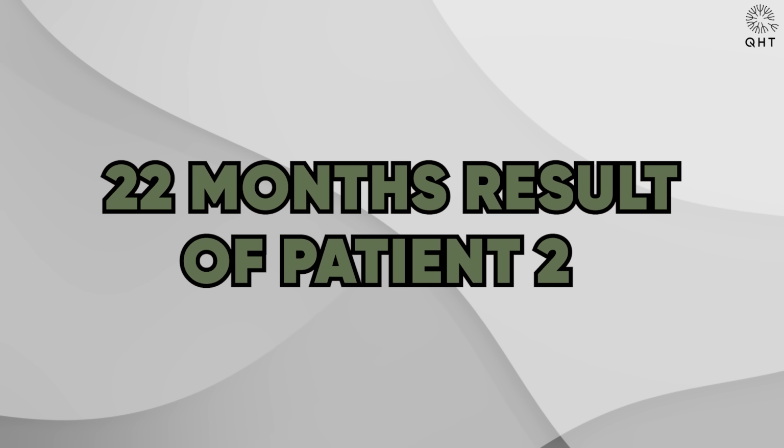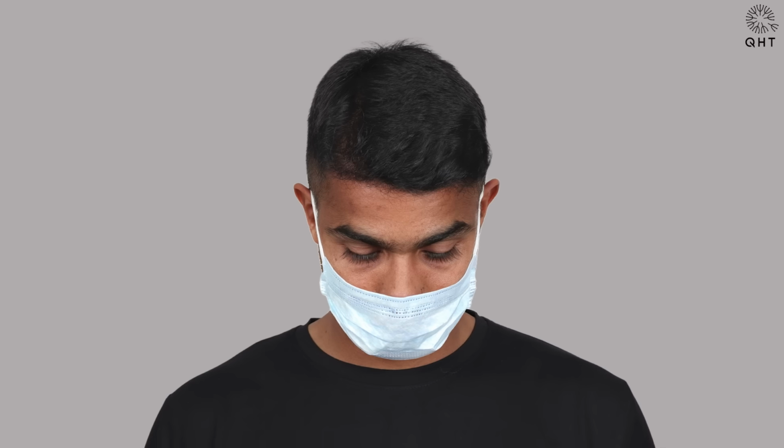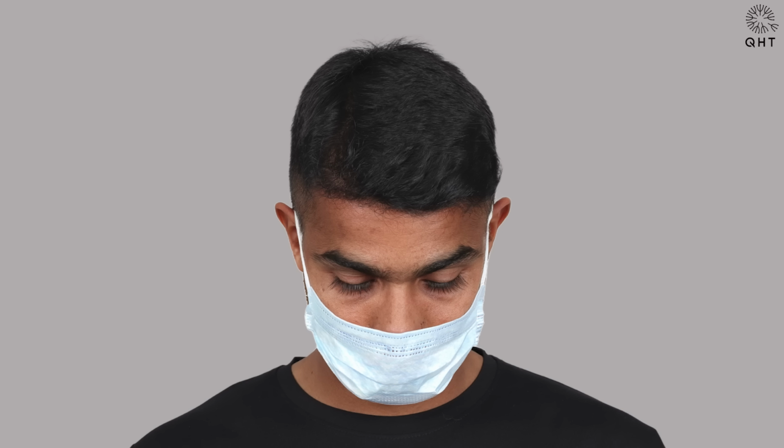22 months results of Patient 2. At 22 months follow-up, Patient 2 shared his final transformation results, marking the completion of his hair restoration journey. By this stage, his results had reached their full potential, displaying a perfect balance of density, definition, and natural flow.